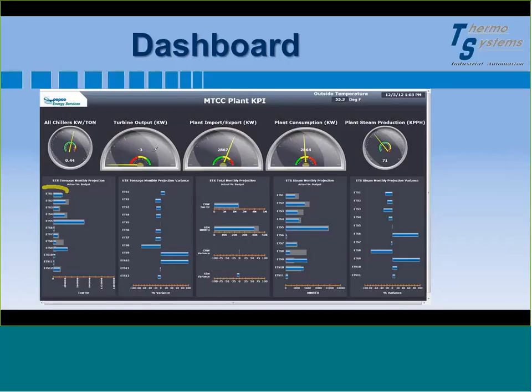And then all the other good stuff, the good KPIs. You can see their turbines not running right now. They're importing, and you can see their plant steam production with little dials to see if they're in a good area or if there's a problem.